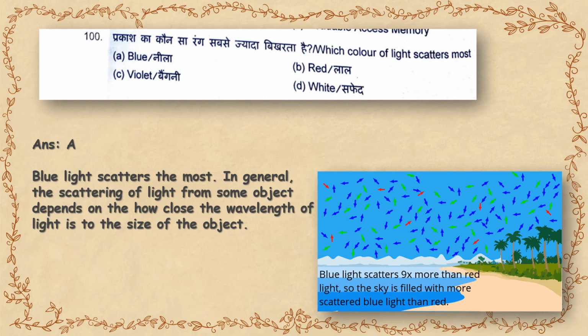Which color of light scatters most? Option is A, blue. Blue light scatters the most. In general, the scattering of light from some object depends on how close the wavelength of light is to the size of the object. For one important fact here, blue light scatters 9 times more than red light. So that is the reason the sky is filled with more scattered blue light than red light.